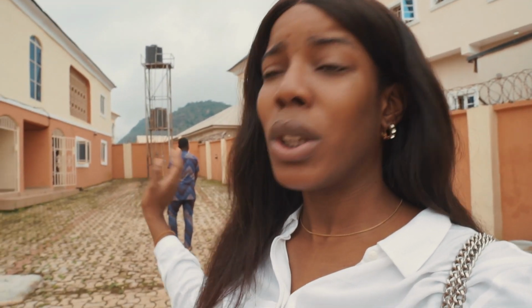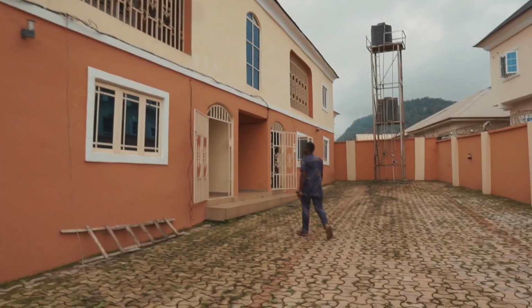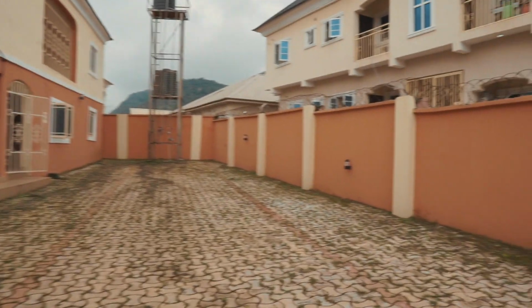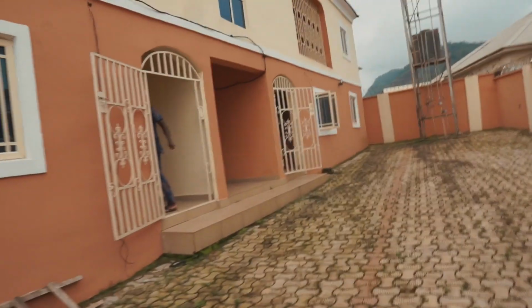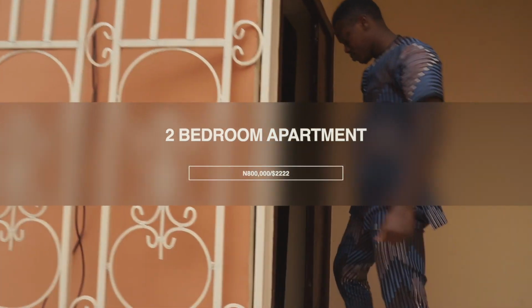And my first impression, the compound looks clean, way better than the last one. Let me show you what the building looks like. This is what the building looks like. That is the agent. And yeah, let's go for viewing. So we're going to be viewing this apartment, and it is a 2-bedroom apartment.